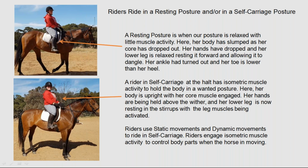So her hands are resting here, they're not in self-carriage. She's allowed her lower leg to drop forward because there's no activity. Her toes drop down because there's no activity in the front of her shin, and her legs turned out. More than likely, she's got a bit of tightness in her hip rotators to the outside. So that's what we call a resting posture. Now, we have resting postures in every part of our daily life, as I'll show you in a minute.